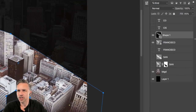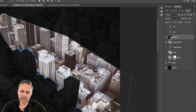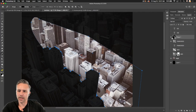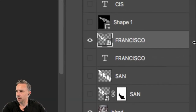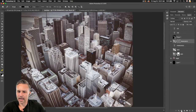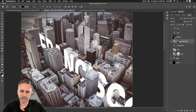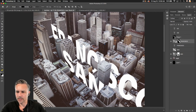Anytime you have something as a shape, hold down the command key, and all you do is click on it. So holding down the command key, clicking on that shape will turn it into a selection. With that selection made, I can go to the layer I want to mask, which is my Francisco layer, and add a mask right there. Let's bring up that opacity. Let's actually invert it. And that's along the lines of what I want. There we are, right? You get the idea.